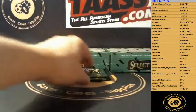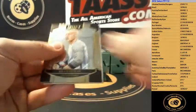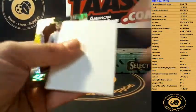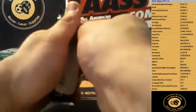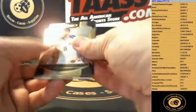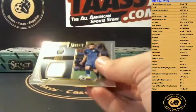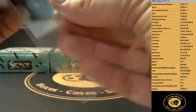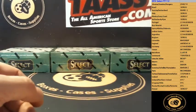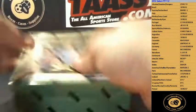Bosnia is Dzeko. Banega, Inter. We got Topal, Multi. Angel Di Maria. We got Enzo Perez, John Stones Multi, Enzo Perez jersey for Argentina. Is it Argentina or Uruguay? Argentina, right? Enzo Perez is Argentina, yeah. Three boxes left, still hoping on that Müller wasn't the case yet.